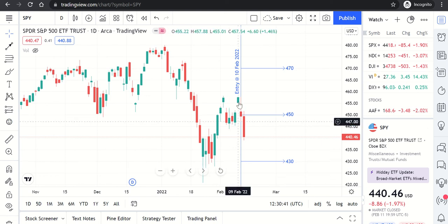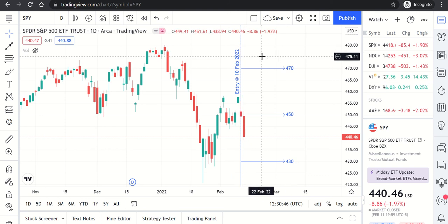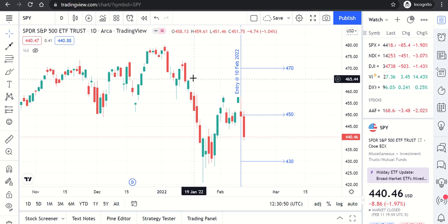Today I will be talking about one of my recent trades which I took on 10th of February 2022. I bought a triple calendar spread. I will be talking about this trade. Also, I will be updating you about my last week's triple calendar spread trade. How much profit did I make out of it?